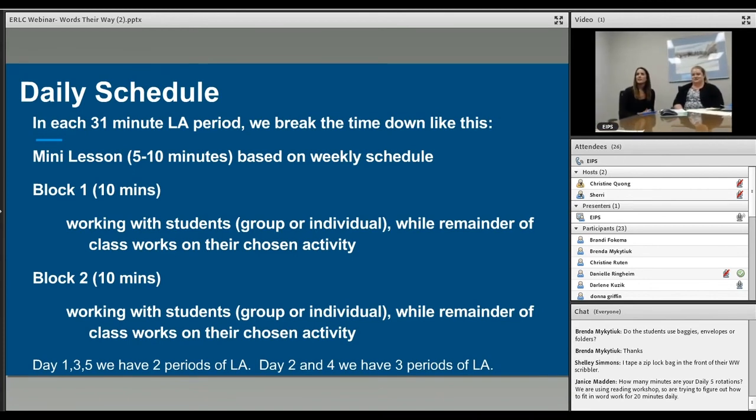Okay. How many minutes in the Daily 5 rotation? Well, our periods are 31 minutes each. So we break that into one mini lesson for 5 to 10 minutes, and then two rotations of Daily 3 for us. So they're about 10 minutes each. Even for grade six, it's hard for them to stay focused a whole lot longer than that, so it's nice to let them move and change activities after that. But we also let them pick two in a row if they wanted to just do reading for both, or writing for both, or word sorts for both.